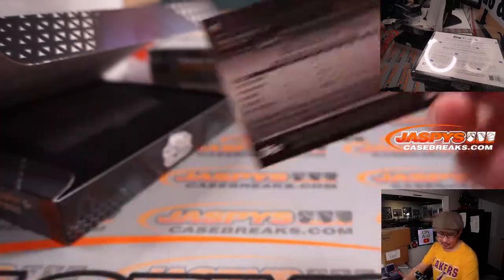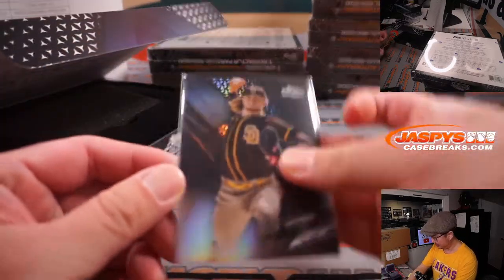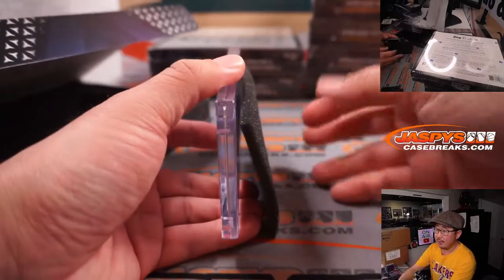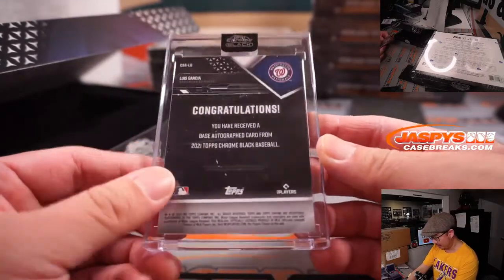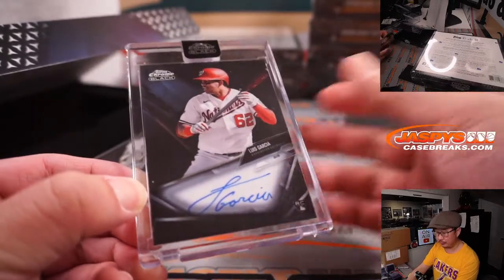39 out of 199, Chris Paddock. All right, and we have Luis Garcia for the Nationals. Harry with the Nats. Tried to trade, couldn't trade Mojo.